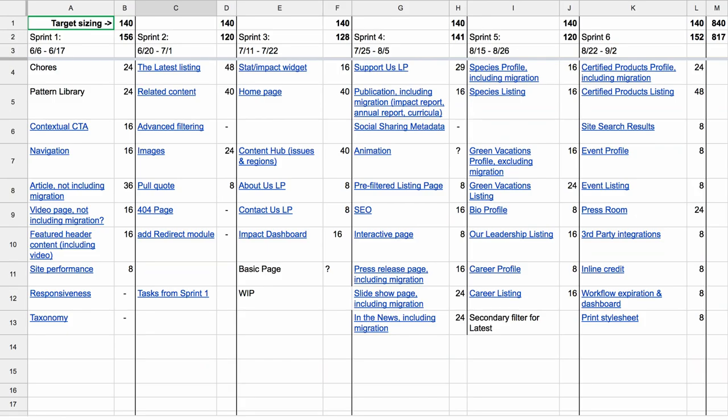The content hubs are content that they had categorized by a region or by an issue. They wanted there to be these specialized landing pages for what essentially was a taxonomy term. And Panelizer was perfect for that, for letting us have paneled versions of that where they could add custom blocks to it to build out very specialized landing pages per taxonomy term. So that was the big Drupal piece that we did as a part of Sprint 3.